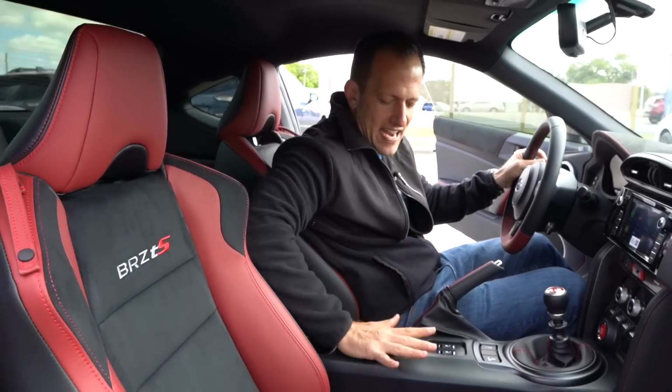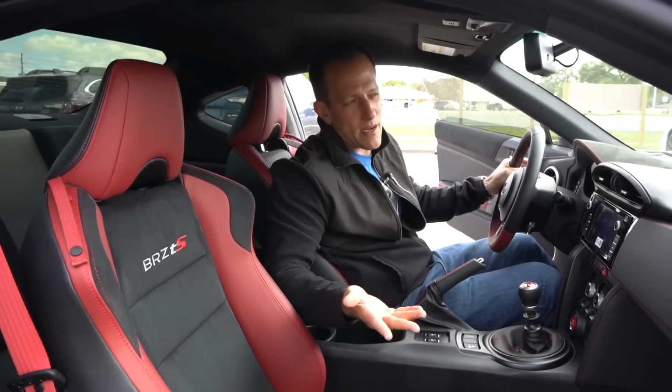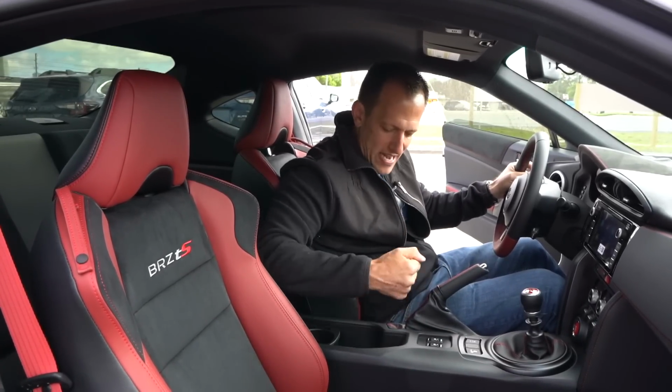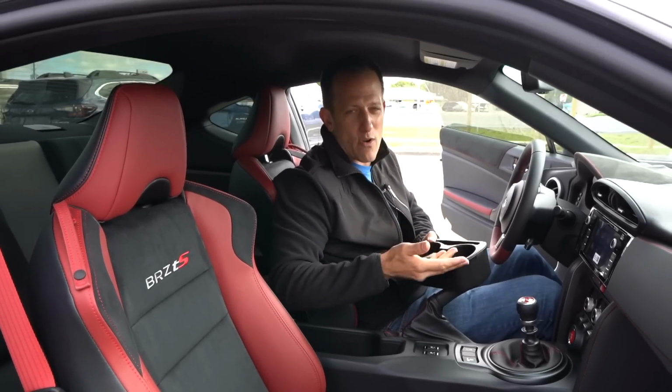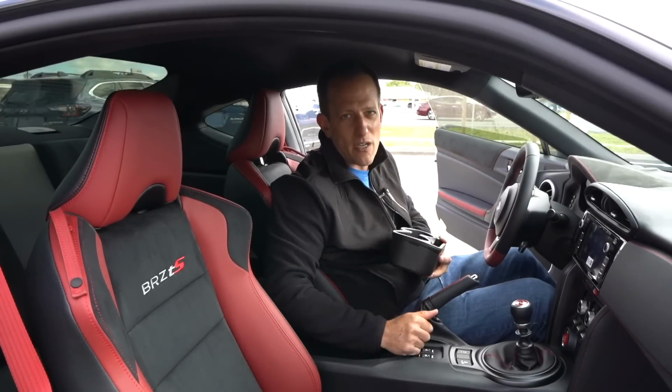No armrest, so that is a zonk. I know you could option one, not option it, but you could actually order one from a catalog, but it would be nice just to have it right here already. You do have a 12 volt, and you got your little party tray. Instead of putting drinks in here, I'd say M&Ms, peanut M&Ms, and some Slim Jims.